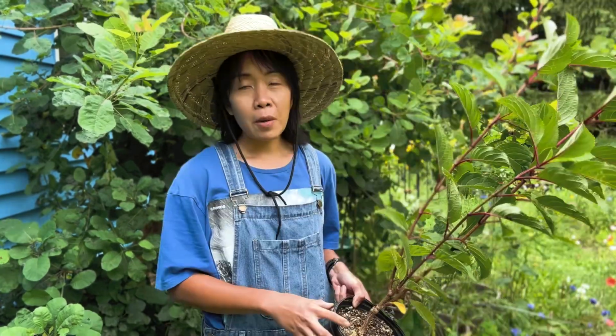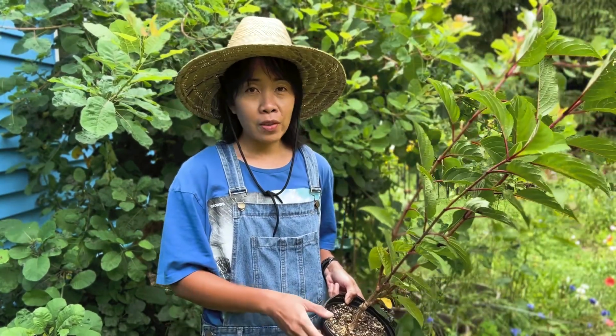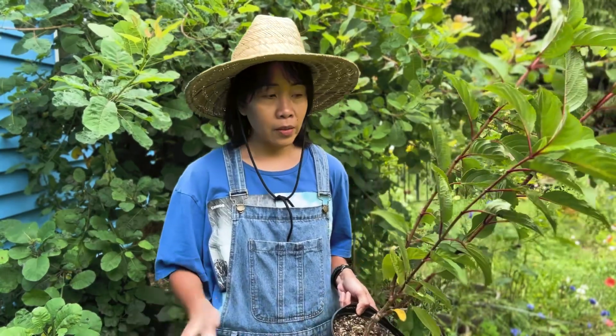I live in southwestern Ontario, zone 6A/5B, depending on how cold our winter gets. And today it's Sunday, August 13. I have 3 shrubs that I need to plant on the ground today. I bought several shrubs at Northland Nursery the other day, but for today I only get to plant 3.